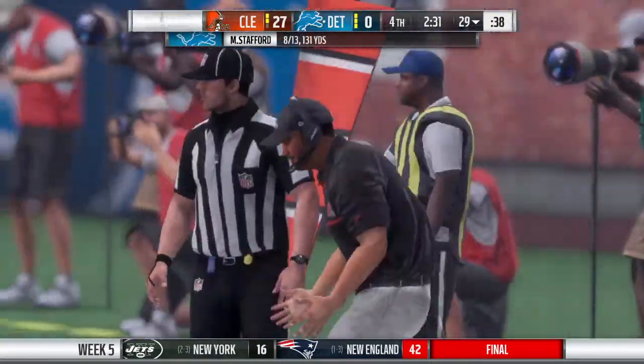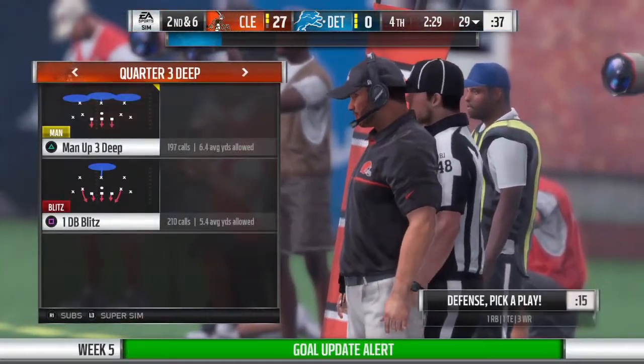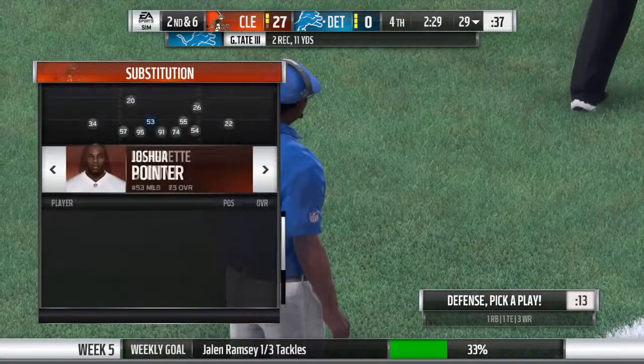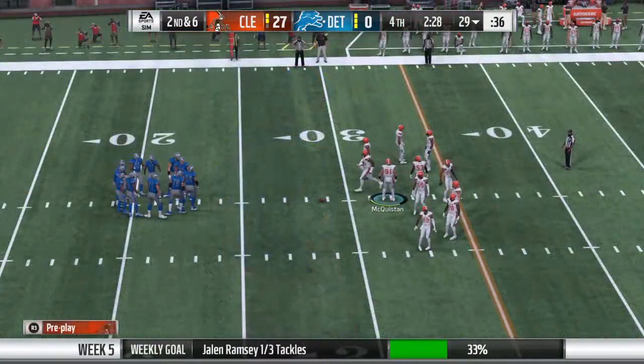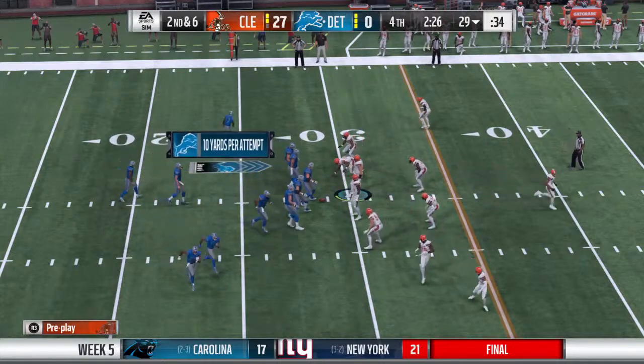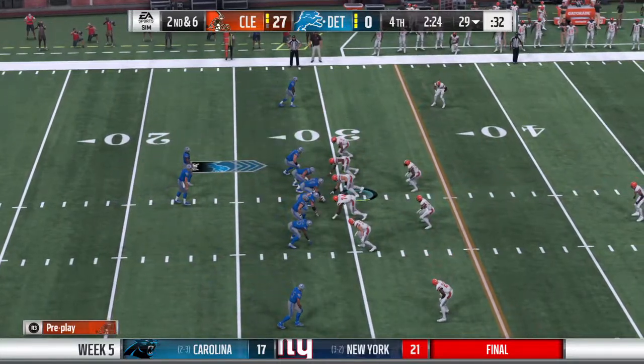I can afford to go for it here, because if we don't get it, I don't think we'll give up more than 3. And that's exactly what happened there. You think that factored in? I do. I think that he had that in his mind going into the game, that I'm going to be aggressive on offense because I know I've got a defense that can hold up their end.